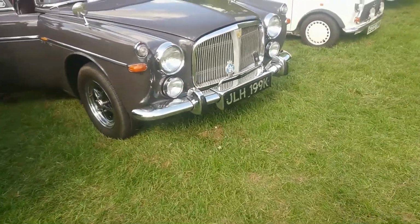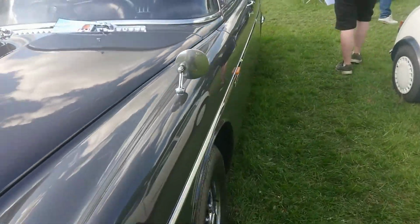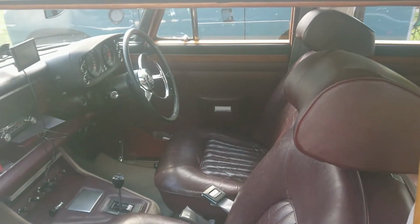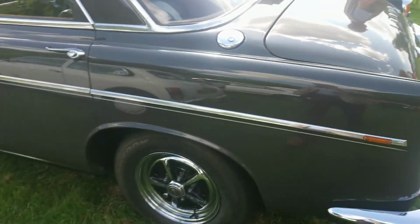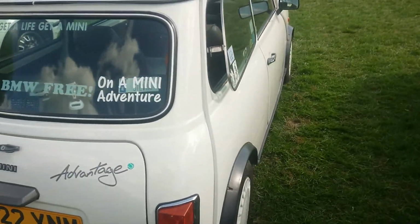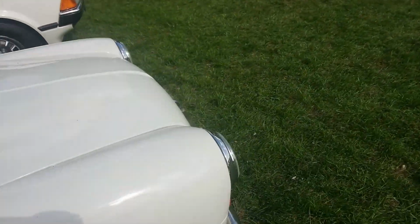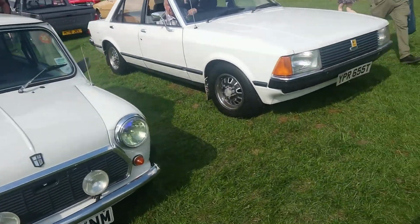Another one of these P5Bs. I think this is again another Saloon. 172 plate. Again, beautiful, beautiful interior. Sort of dark plum colour. Very, very nice. Mini Advantage, one of enormous numbers of special edition Minis made in the 1980s. This is an 87, 88 registration.